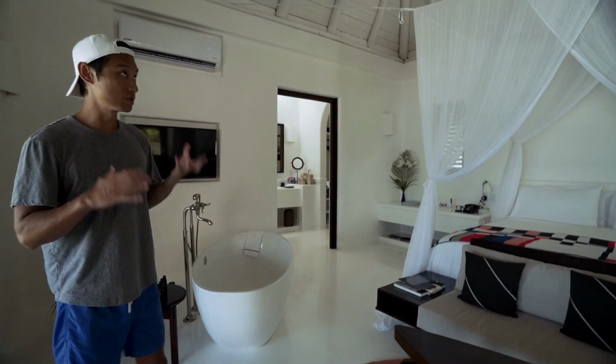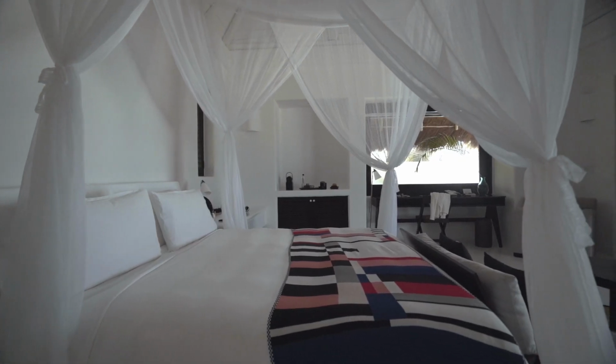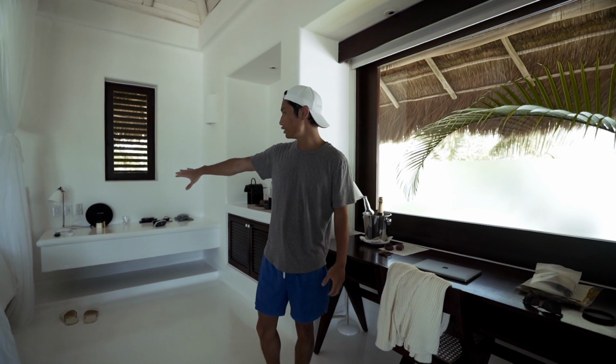Aside from that, there's a lot to like in this room. Love the vaulted ceiling, it's high. Love the bed, super comfortable. You got your writing desk here, your Nespresso mini bar, pretty standard setup. I love that there's a huge space as a nightstand.